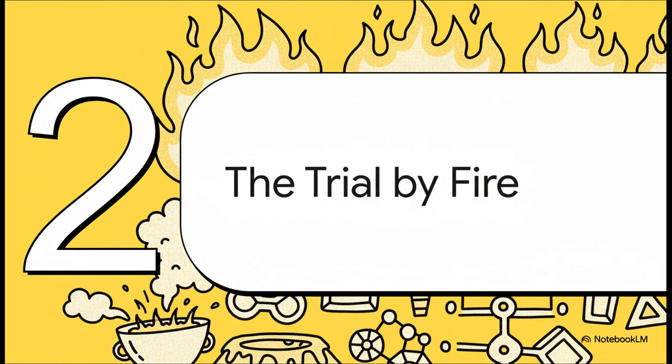All right, so we've concentrated our ore. We've got a much higher percentage of the good stuff now. But that metal is still chemically locked up. So for the next stage, things are going to get really hot. And I mean that literally. It's time for the trial by fire.